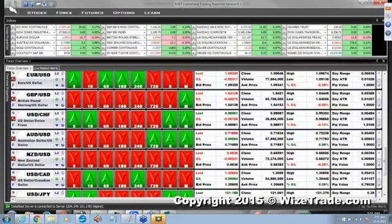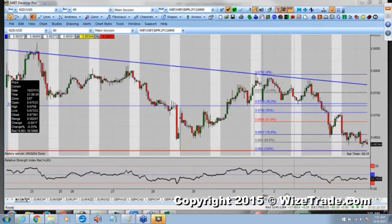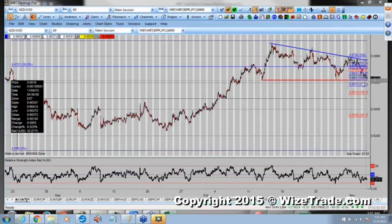Resistance. What would take the downside pressure off the Kiwi? I guess we'd have to get above this resistance here, which is 66... Satan's number. Just kidding. 66.70 basically would have to be taken out. 66.70. Take off the bearish spin, and in my opinion we're going from range to turning bearish, but I'm going to keep it at range right now. But if we break below the 66.20, it turns bearish.